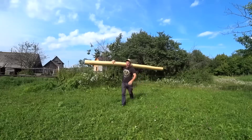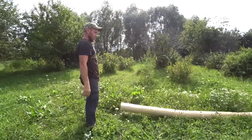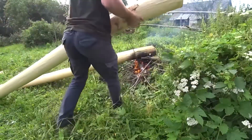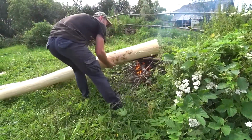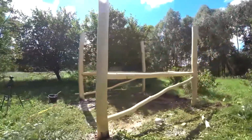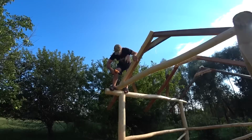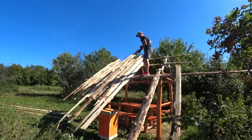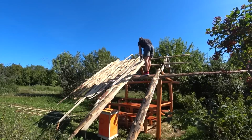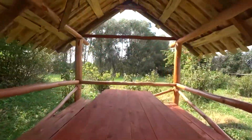Next, we move on to the gazebo. The gazebo was also shown a lot. I don't want to focus on it because it was built quite recently. I'll just show a little bit of the process of how it all happened. I quickly burned the posts, buried them in the ground, made a certain frame so the posts would hold together and not wobble, threw in 2 logs, something like beams, made rafters, tied them together with 3 boards and threw them on top. With slab wood, the roof was ready. It's a wonderful gazebo where we now cook food and make different dishes.